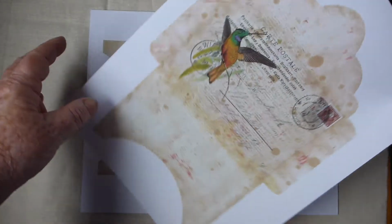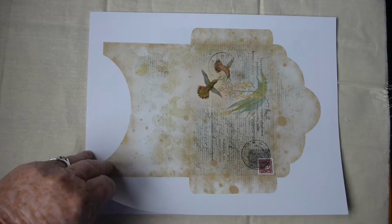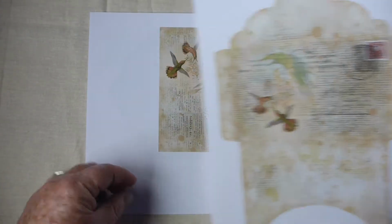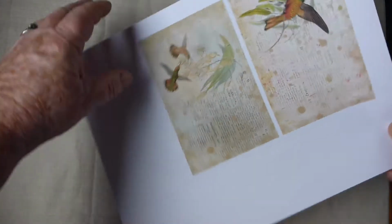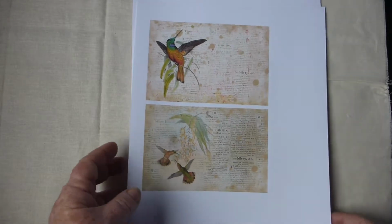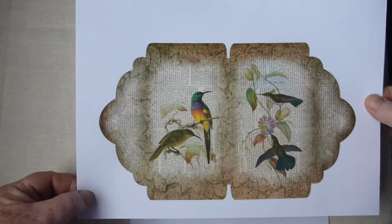Then we have a big envelope. And another big envelope. A couple of journaling cards to go into the envelopes. And my double-ended envelope.